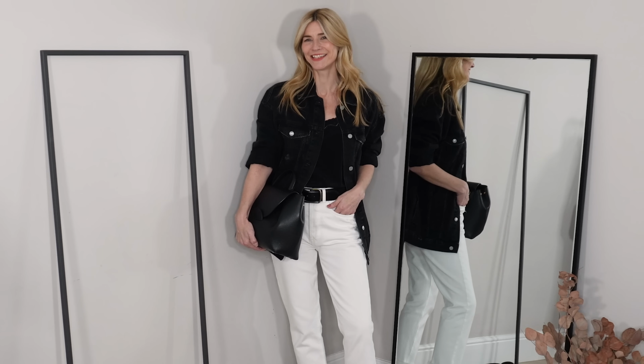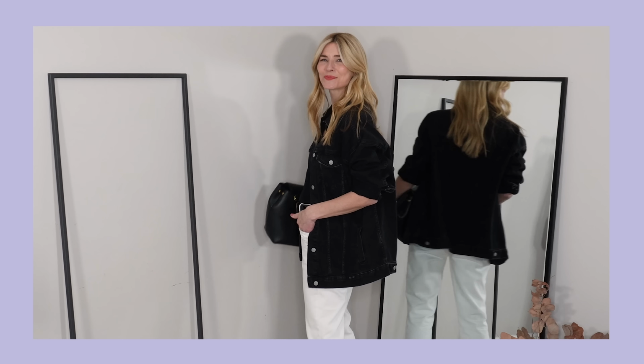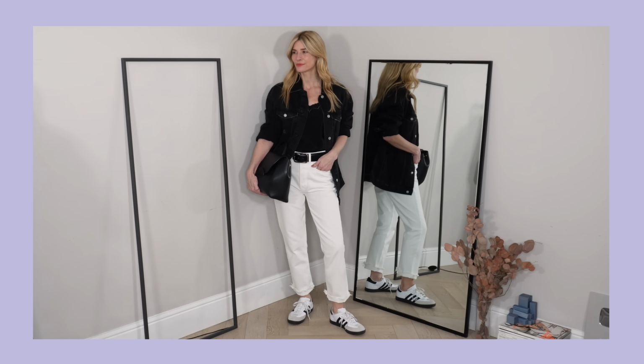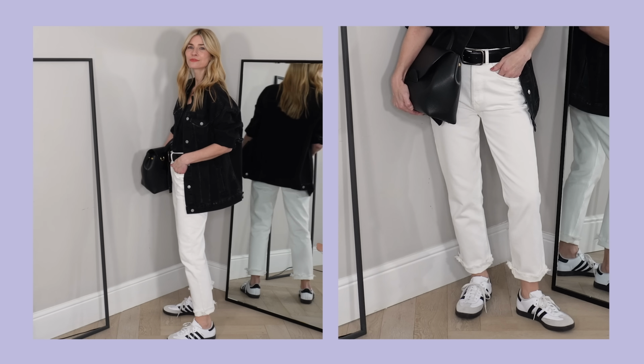I've got a fairly loose pair from Free People, a slightly baggy pair from Weekday, and this one, which is more of a straight leg, which I got from Revolve. Now, this is more of a casual chic look than the one before, but hopefully you agree it's still looking polished and put together, even though I'm actually wearing trainers.